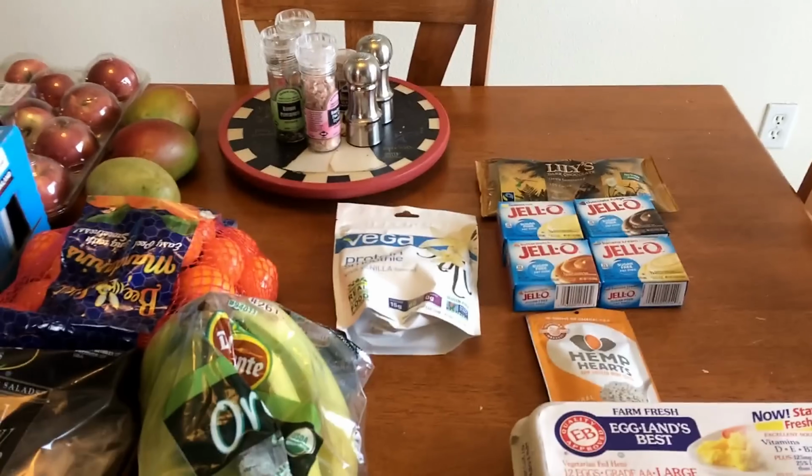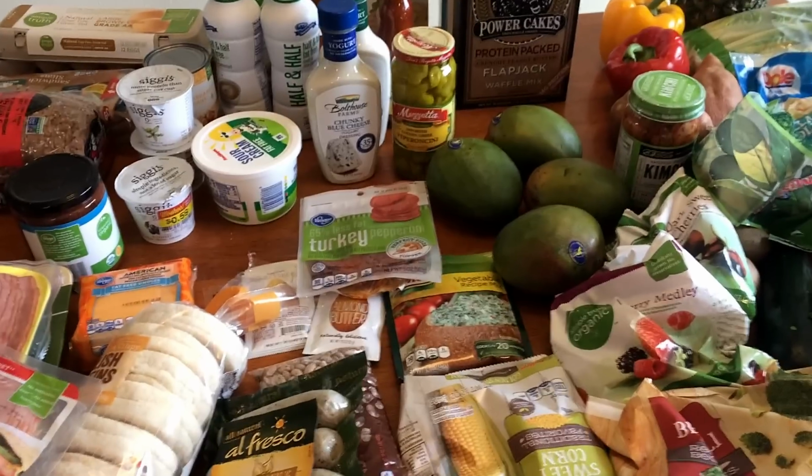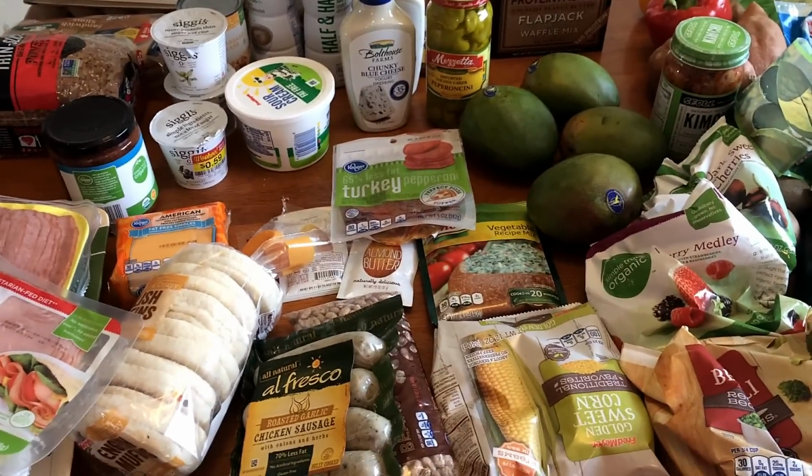So next will be my Fred Meyer haul. Okay guys, so I just got back from Fred Meyer, so here is the rest of the grocery haul for this coming week.